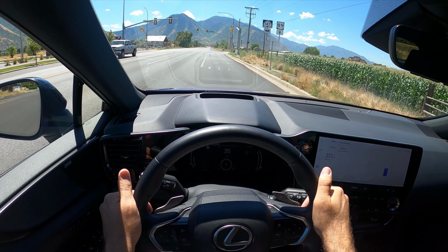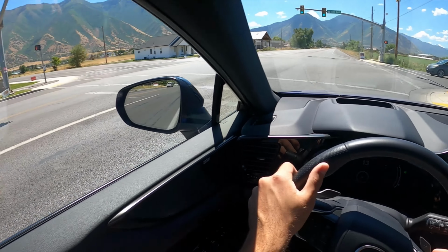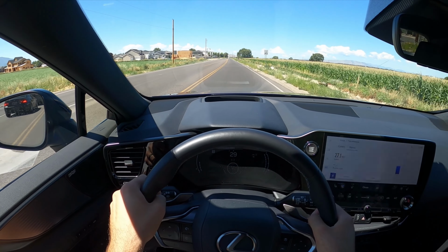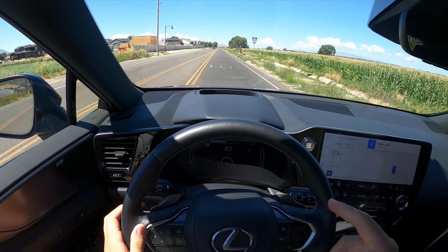You've got these nice finger grips on the back, which feel fantastic. Actually going to pop into the manual mode. Yeah, that 8-speed is very, very responsive. Wow. Yeah, the 8-speed's like, look at the downshifts.